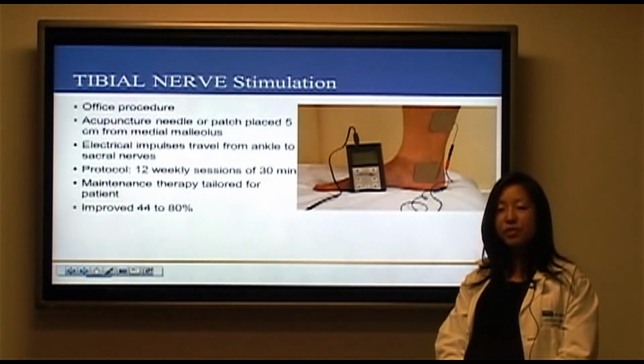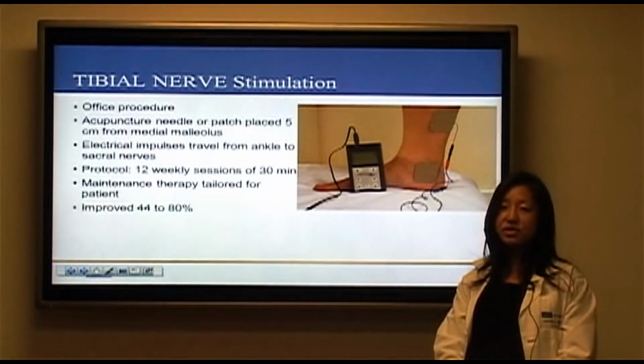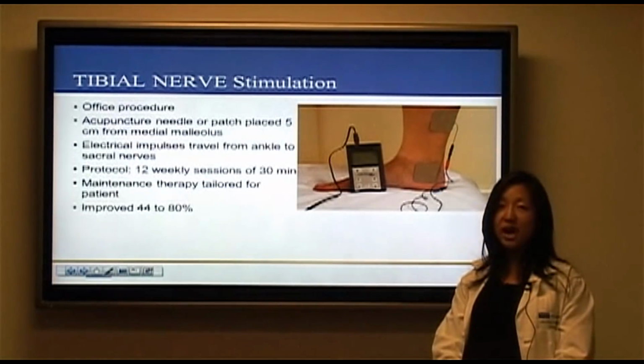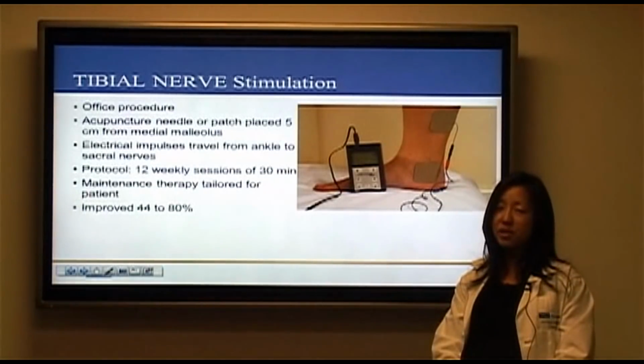This is then connected by a wire to a device that gives electrical impulses from the ankle to the sacral nerves. The typical protocol is about 12 weekly sessions of 30 minutes. If the patient responds, the treatment can be continued at home by purchasing a simple device. And the success rate is about 44 to 80%. But it is important to realize that once you stop these treatments, the efficacy also goes away.